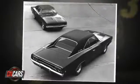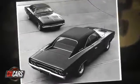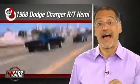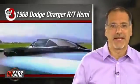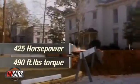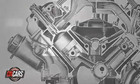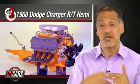Number 3, '68 Dodge Charger R/T Hemi. 467 copies. '68 was the first year for the Charger in its Coke bottle shape with that wide inset grille, still fresh looking today. You know this guy as the bad guy's badass car in the chase scene from Bullitt. Now when you add the 426 Hemi option, that's where the badass part came from. 425 horsepower, 490 foot-pounds of torque. Hemi refers to the fact the engine had hemispherical combustion chamber roofs. Other engines did and do, but nobody markets it like Chrysler.